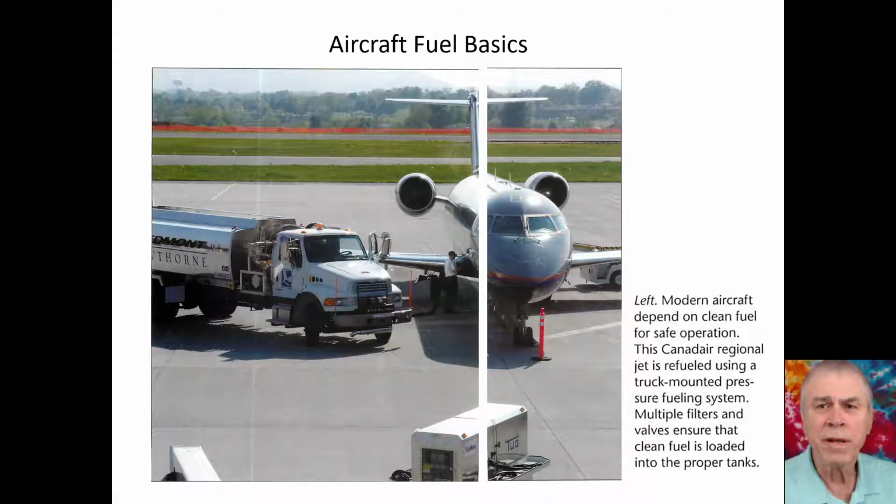Modern aircraft depend on clean fuel for safe operation. This Canadian regional jet is refueled using a truck-mounted pressure fueling system. Multiple filters and valves ensure that clean fuel is loaded into the proper tanks.